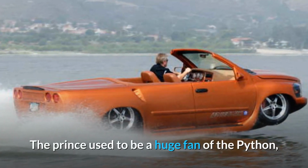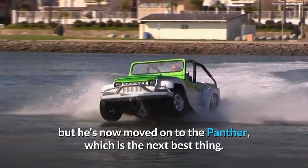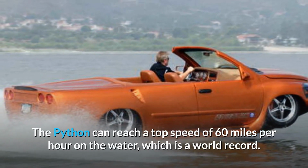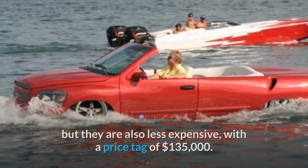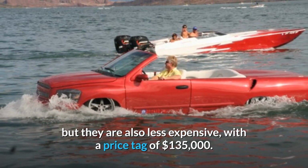The prince used to be a huge fan of the python, but he's now moved on to the panther, which is the next best thing. The python can reach a top speed of 60 miles per hour on the water, which is a world record. The newer pythons are not only faster, but they are also less expensive, with a price tag of $135,000.